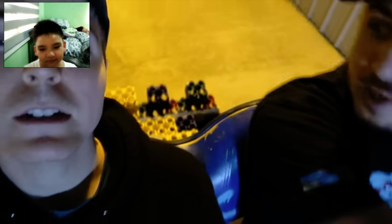You know what it looks like? It looks like a Lego house. And if you're wondering where our stuff is, Fortnite cube. Yo, that is our... That's it.